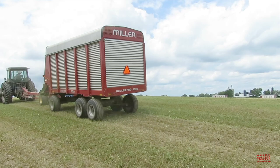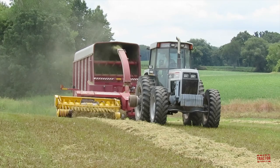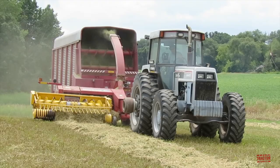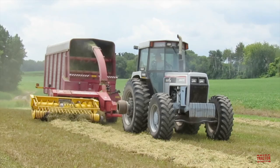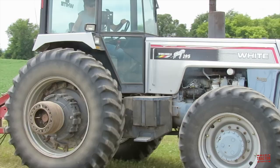The 195 Workhorse was the largest tractor available from White Farm Equipment during its production run from 1990 through 1992. This tractor was initially produced at the New Idea factory located in Coldwater, Ohio. In 1991, AGCO acquired the White Farm Equipment tractor line from Allied, and production transferred to AGCO's combine plant located in Independence, Missouri, best known for manufacturing Gleaner combines.